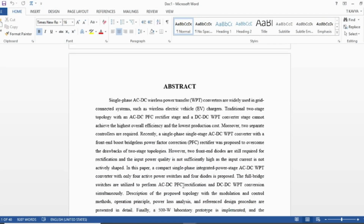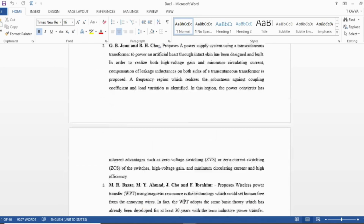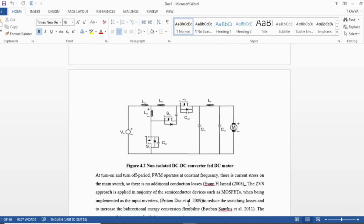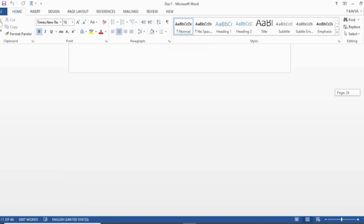Document. In the document, we can provide abstract, introduction, literature survey, keywords in different stages based on the project. Take note of keywords as chapters, proposed system, result discussion, conclusion, future scope and references.